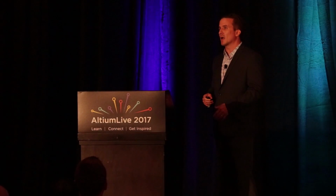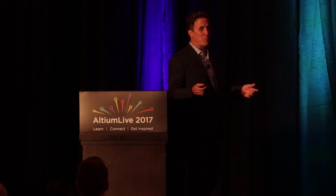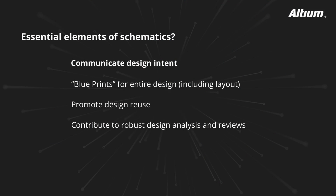And too often, I open up a set of schematics, and I have to go back to the engineer that created those schematics and say, why did you do this? I don't understand what this part of the circuit does, and they have to explain it to me. Well, what happens when that person's gone? The schematics are the blueprints for the entire design.